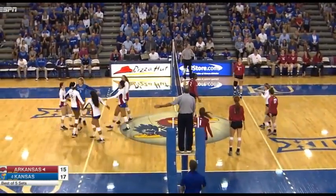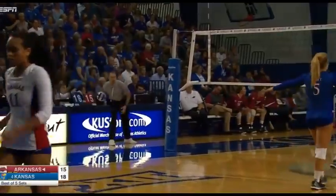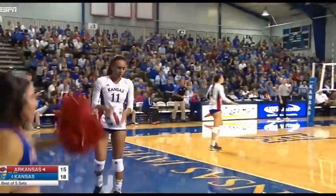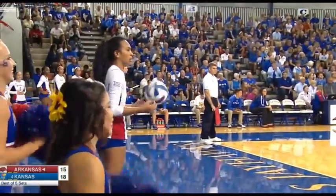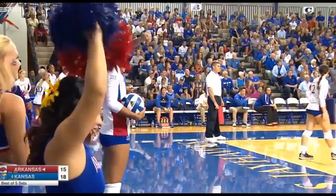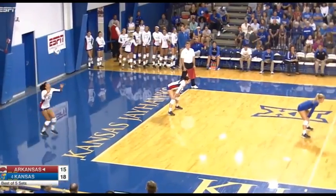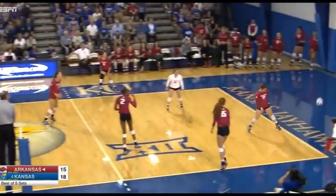Kansas went for a quick set. Arkansas called for double contact. I mentioned it's been the little things for the Razorbacks this season, why they're 1-4, and those are some of those things, net violations. They get in there. That's just a free point over to the Jayhawks. It's that level of consistent play throughout a match that they've been missing.